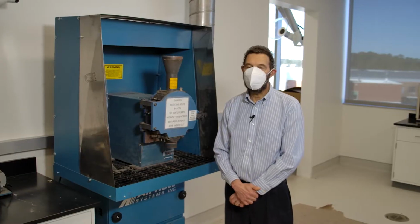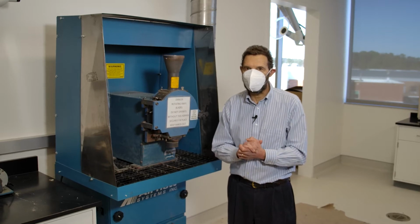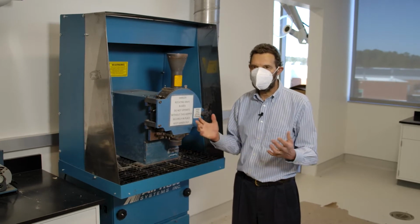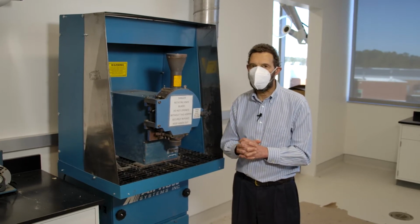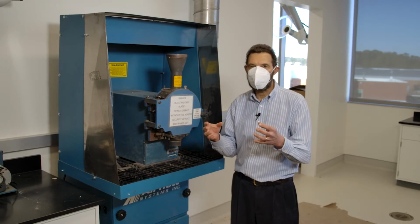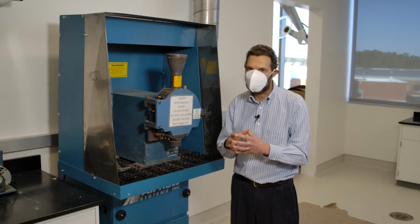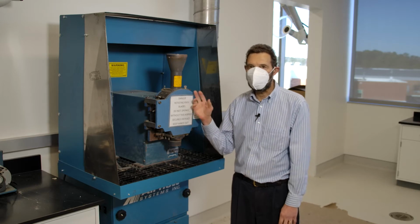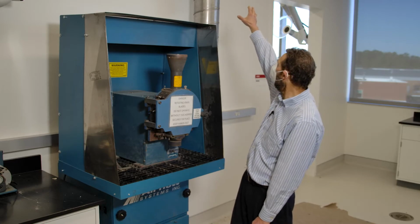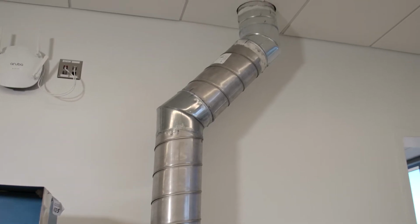I'm standing in the pilot room where we're able to do things at larger scale that might be a little bit dirtier. And I'm standing next to a Wiley mill. This is an instrument that is used to grind municipal solid waste to a fine powder. Once it's in the particle size of a fine powder, we're able to do chemical analysis on very small samples. As you might imagine, this instrument gives off a good bit of dust, and we're set up with a hard connection vent pipe to the roof so that we're not releasing dust to the air during the grinding process.